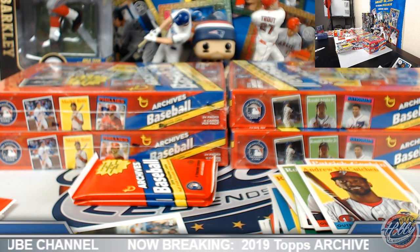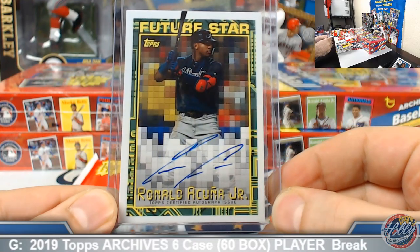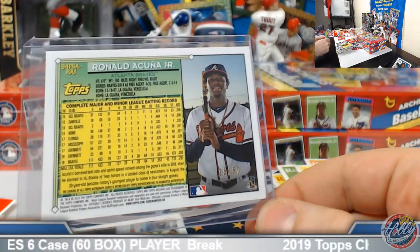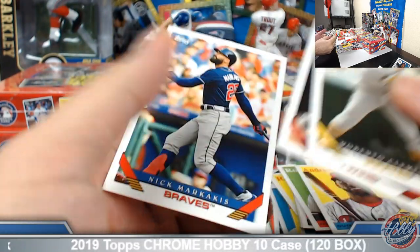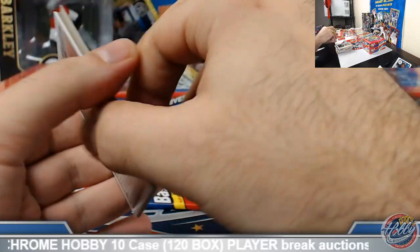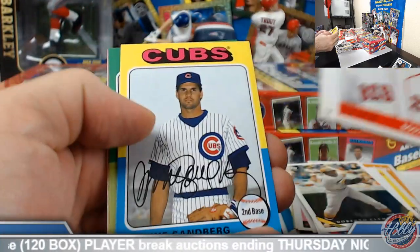Three super tough Acuna autos. The magazine to 85. The breakouts red to 10. The Future Stars to 50. Putting them up. Congrats, congrats. Cool deal. Yeah, and we haven't even hit a parallel on him, but nice making those hits count there.